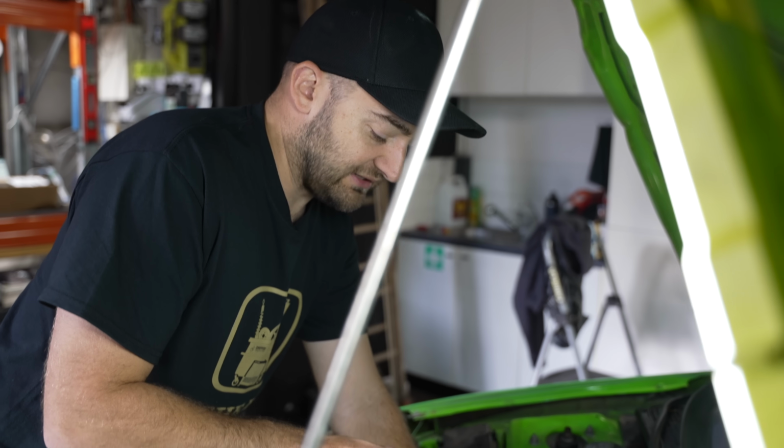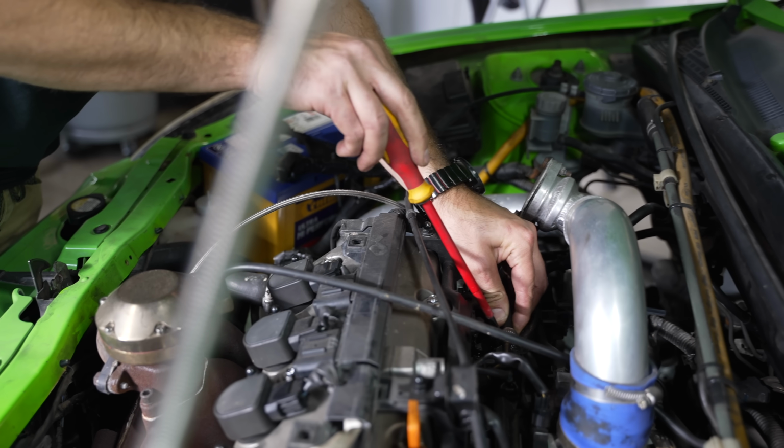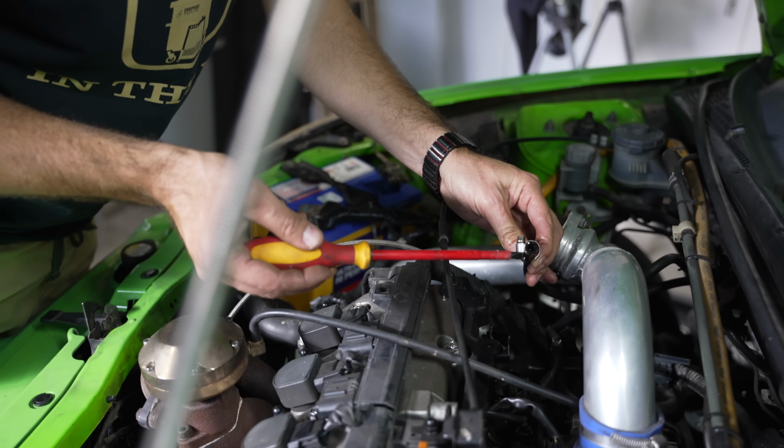Worth also checking things like fuel hoses. This one looks really, really crusty. Like, look at that.